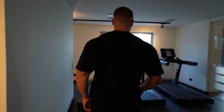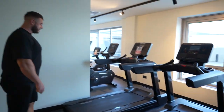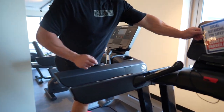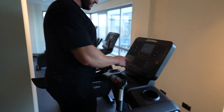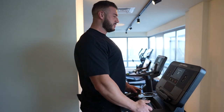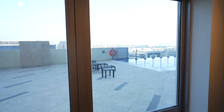Right, so yeah. And we'll just get some guy to stand in the middle of the treadmills, so no one can use the other two. Anyway, so what we do is we get on here and move this. And then someone else can use that one. And there's the button. We get to see the water and the view and some more pools.